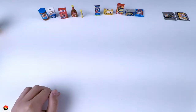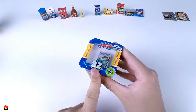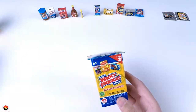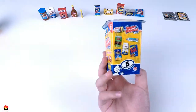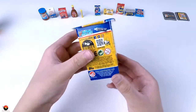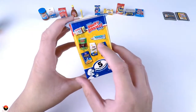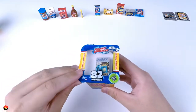Okay, so on to our first box of Series 2. And this has 82 to collect, so they definitely had a lot more ideas for Series 2. And instead of having a red and yellow, it's a blue and yellow. And has a lot of cool things. It's pretty much the same package design, but it shows different products. So let's go ahead and open this up.